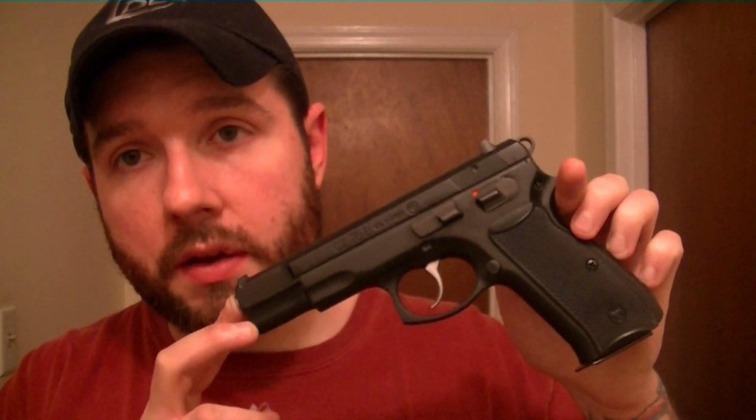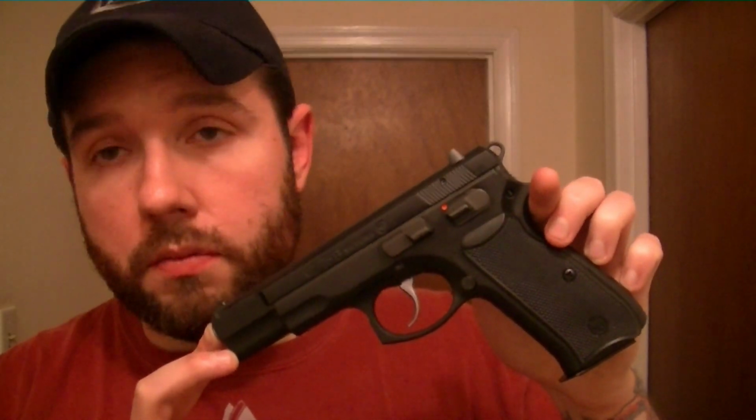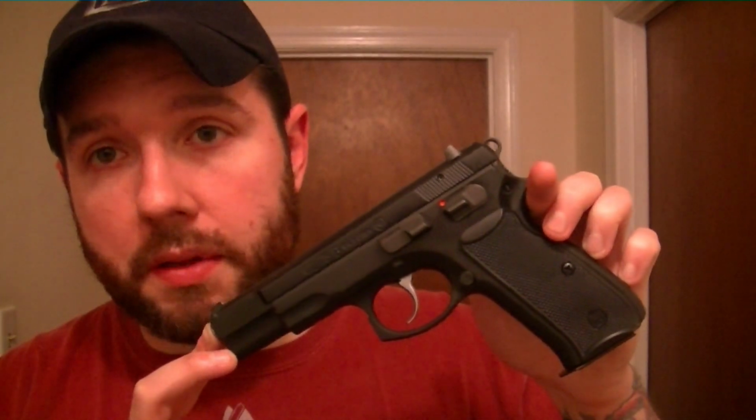I speak from experience that if you skip on the oiling with this gun, you get complacent with that, you take it out to the range, you're going to have some feeding problems. I mean, I've seen that firsthand, but that's not really that big of a deal. Just learn to maintain your weapon properly, basically.